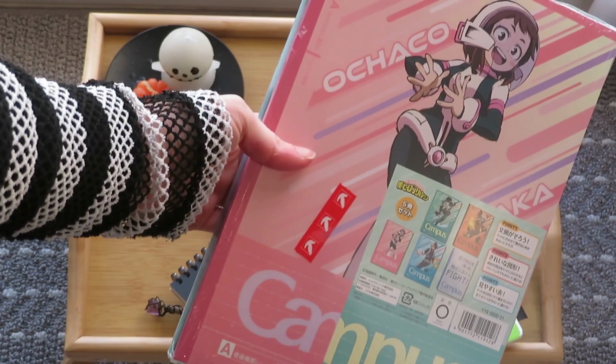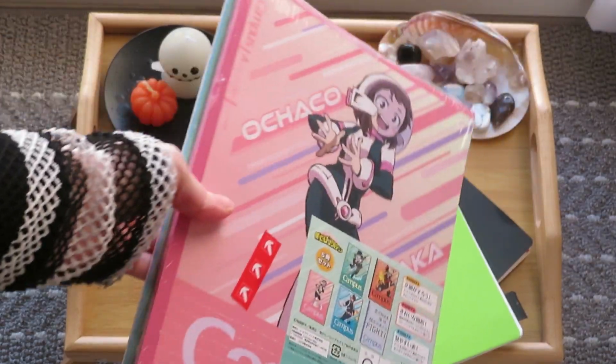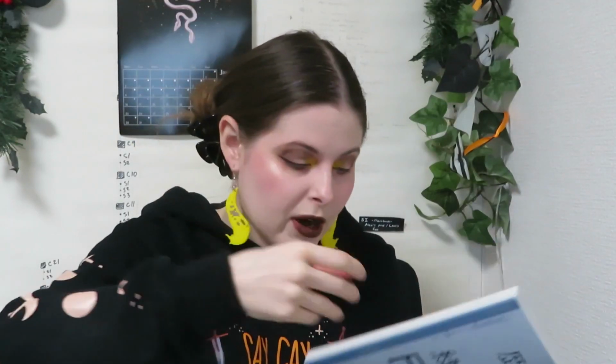Okay, with all of that said, I do believe it is time to get into actual notebooks, assuming my camera is still filming. So the very first thing is the notebooks I use probably the most. I have burned through sets and sets and sets of these, are the Campus notebooks. You can get these very easily in Japan. They're pretty cheap. I have a limited edition set here that I haven't broken open quite yet, but I will probably soon.